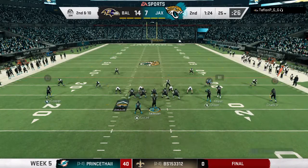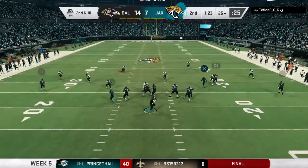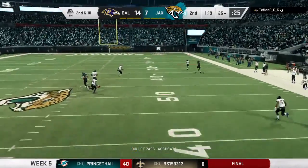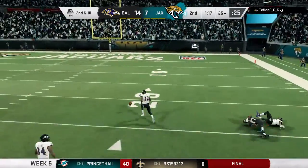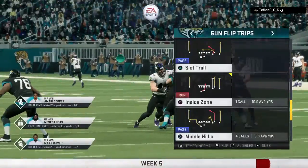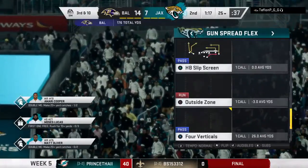Let's get off the field. Throwing again. Jackson. He'll rifle this one deep right side. And that's going to be incomplete. Good effort there trying to take a shot, but it's 3rd down.